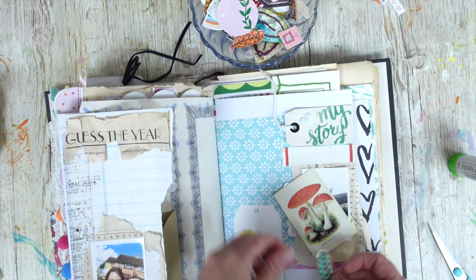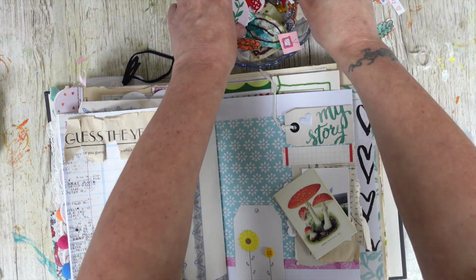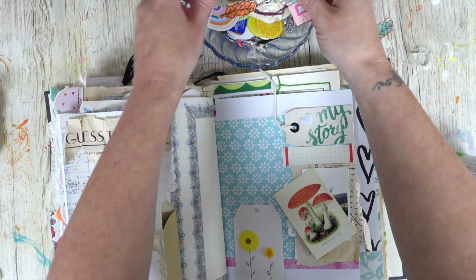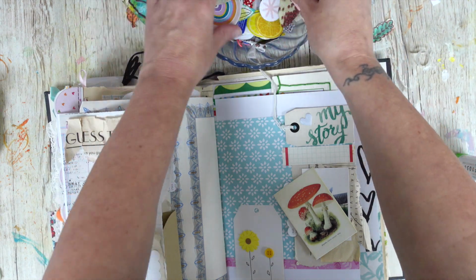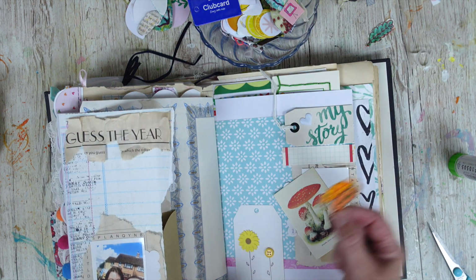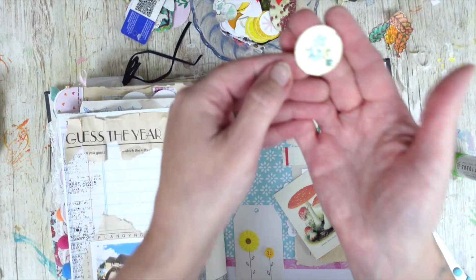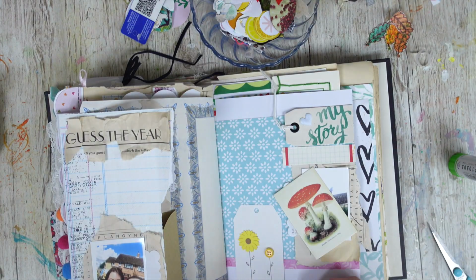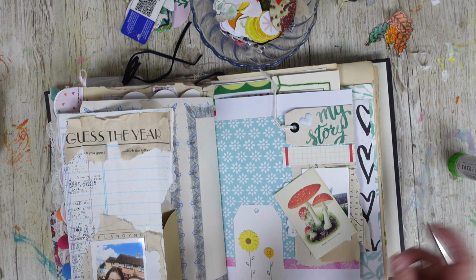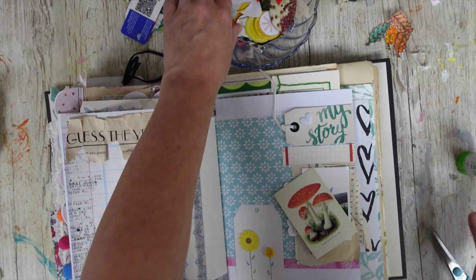Sometimes I wonder why I keep things. Got these cute little leaves that I've made. I might use those. I do like having little bits and pieces on my desk to use. Yeah, the leaves actually go quite well. These were some from a stamp that I made. Oh, I remember seeing that, thinking, oh yeah, I'm going to use that. Wonder what that was from. I really like that. Could do with a few more of those.